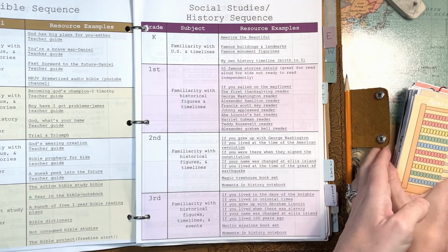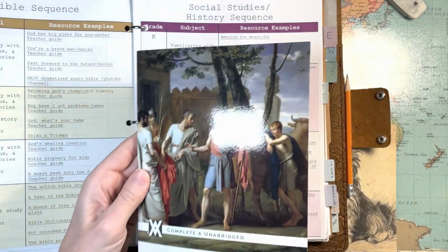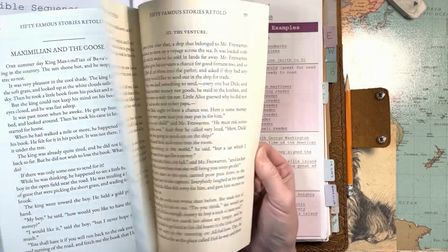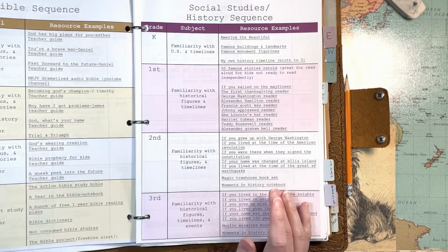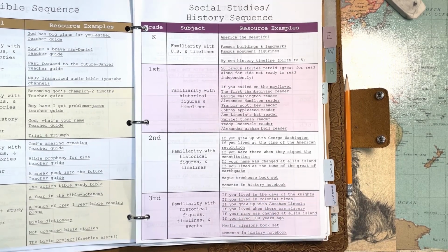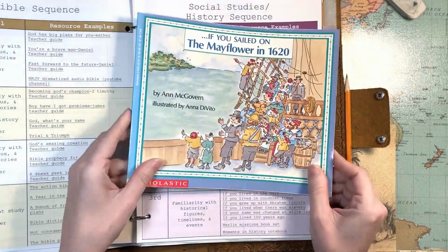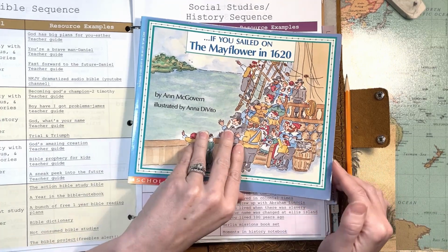Okay, so I have a couple options for social studies that I thought I would show you. I was thinking about just reading 50 Famous Stories Retold. This is on the RC reading list anyways, and I have a copy. I usually think of social studies as history, but I can also think of anything cultural as social studies, right? Then there's If You Sailed on the Mayflower, which looks like this. Again, if they couldn't read it themselves, I could just read these kinds of books to them.